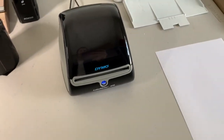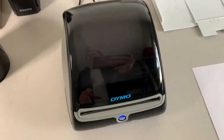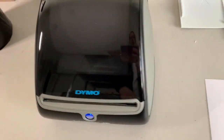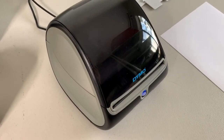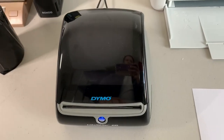All right, so I finally got a thermal printer. I ended up getting the Dymo 4XL label writer. I've been wanting one of these for a long time, and I ended up using some gift cards for Christmas to kind of knock down the price, so I didn't end up having to pay full price. So I finally got one. This thing is going to be great.